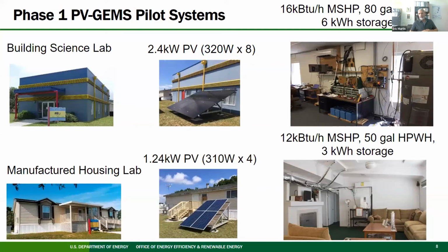This slide just shows some photos of additional labs that we have at FSEC where we tested the pilot systems. The Building Science Lab was designed to mimic a typical Florida small commercial building. And then we have a manufactured housing lab on campus as well that is a fully furnished residential lab home that operates with simulated occupancy.